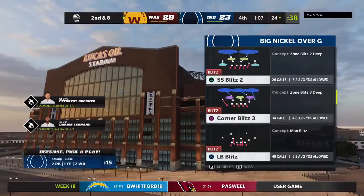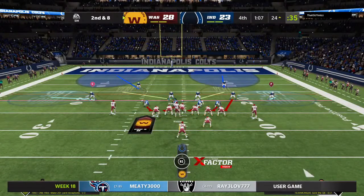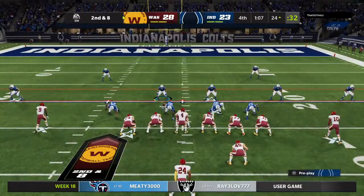What an advantage having an elite guy in the middle of the defensive line, because not only does he take up the space and let the linebackers run free, but he can also make plays himself, as we just saw there.